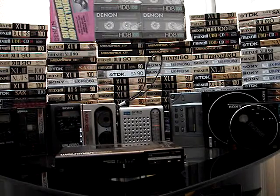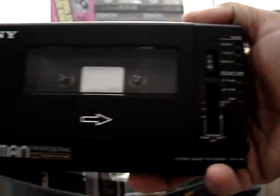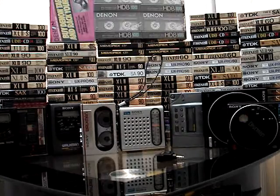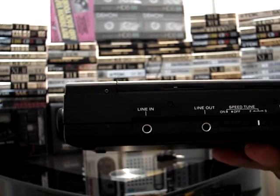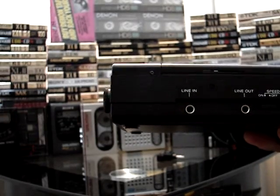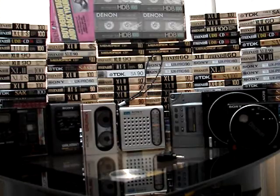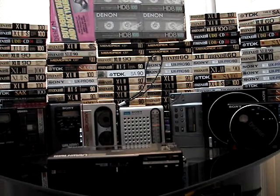Alright, if you guys have any questions, I'm hoping that I pretty much hit all of the main points on this deck. I think I hit most of the important aspects of the deck. Oh, you know what? I don't know if I did the back. It does have a line in and a line out. Line out is really cool because you can hook that up to your receiver, amplifier, whatever you want. And you do have your speed tune right there. So there really isn't any important feature that this deck is missing. They've really thought about everything for having a professional recorder.